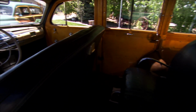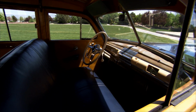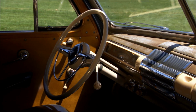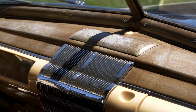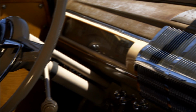It is. You know, the interior, I love Woody interiors. This is a very simple dash though, isn't it? I mean, 41, I guess they just weren't getting that fancy. This was in the early stages of the Mercury cars, and the dashes are quite simple, but they're very exciting to look at. Now, this dash is the original dash. The wood grain on it's original, and all the plastic is original. It's never been restored. This is an unrestored car.